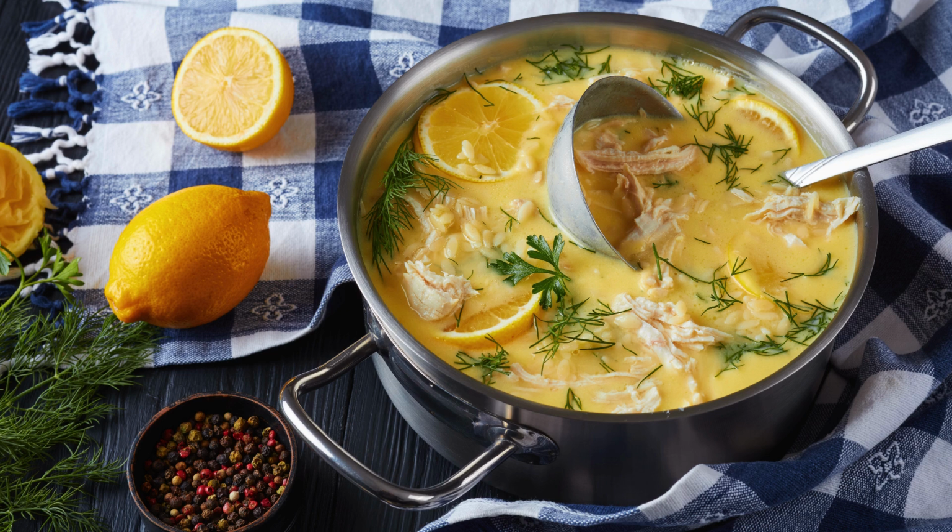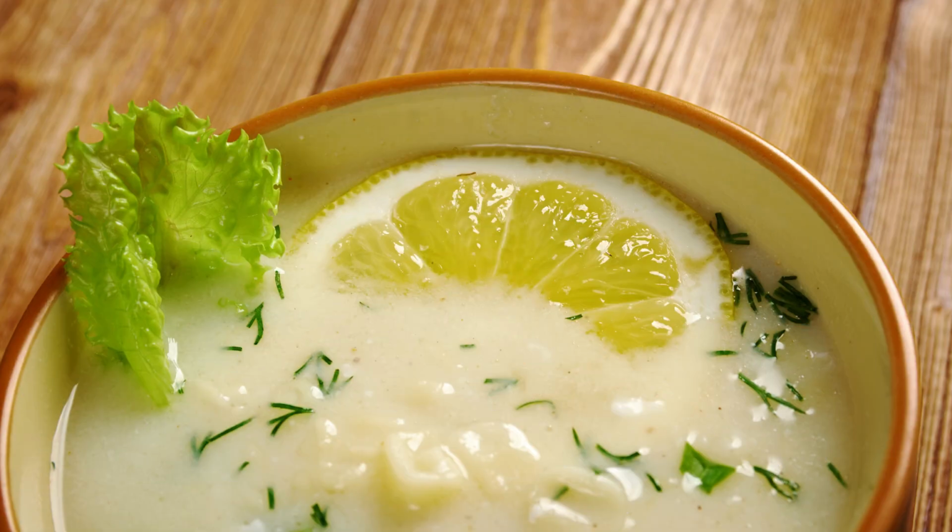Using fresh lemon juice elevates the final flavor, while maintaining low heat during the tempering process preserves the soup's silkiness. Choosing high-quality chicken and cooking it gently ensures the broth develops a deep, comforting base. Adding freshly ground pepper or a garnish of parsley just before serving can enhance the aroma and presentation.